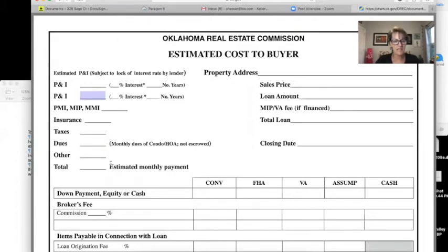This portion here talks about me breaking down what your monthly payment would be. Things that are unknown on this form: your interest rate, we don't have a locked in rate yet. Your mortgage insurance, not locked in yet. Your homeowner's insurance premium, not locked in yet. Taxes, we're going to have an estimate on that one too. So not completely locked in yet. We're going to get really close on that one though. Dues, if you're buying a property within a homeowners association, that one's pretty much known. But this is one of those squishy ones. So I'm going to give you an estimated monthly amount.